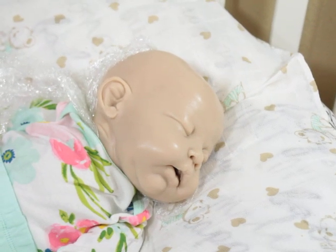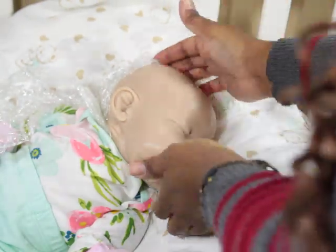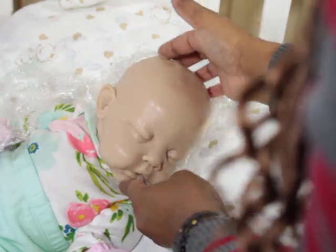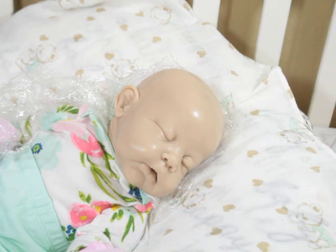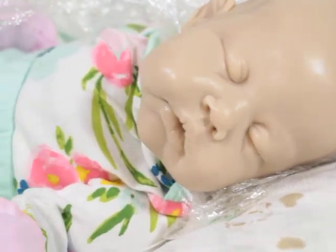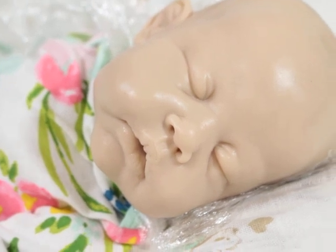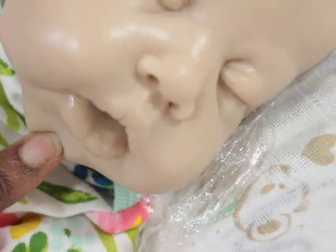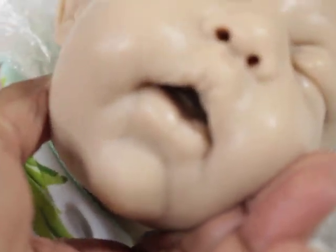I will say that this cuddle head actually looks better in person than it does on the site. I honestly would have to say that it looks better. Let me take this off so you guys can see different angles. And you see the little full lip? Very cute. Little open nose. Oh my goodness. Let me see if I can. See that little lip? I don't know if you guys can see in there. But anyway, it does look to me.